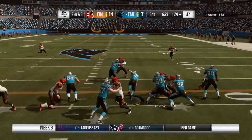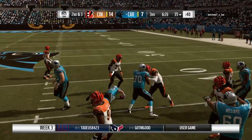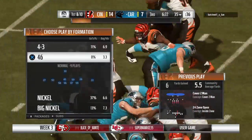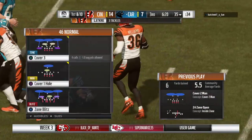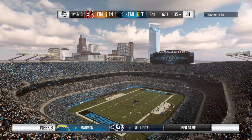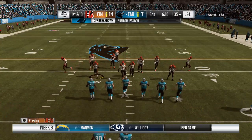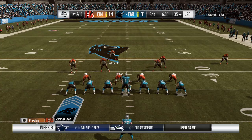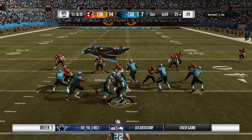They stay on the ground. McCaffrey again. It'll go as a gain of 6 that time, and it moves the chains as well. They were not fooling around at all, were they? Second and short, and they brought out the heavy package. Almost felt like the super heavy package against that defense, didn't it? Yeah, I don't think they expected that much beef up front, and it turned into an easy first down conversion.